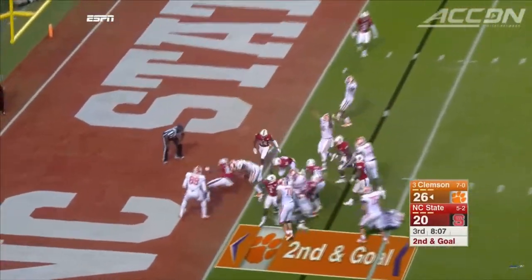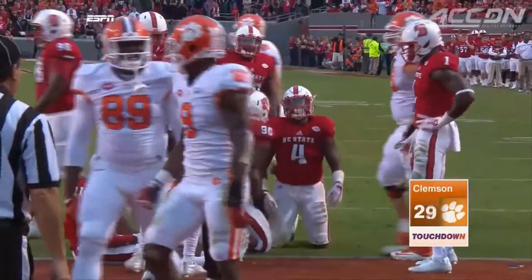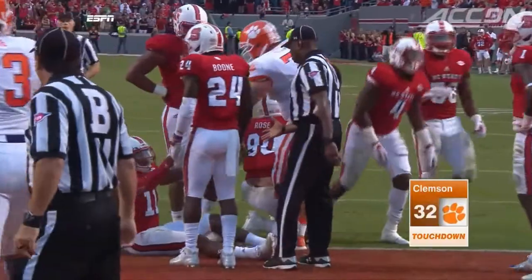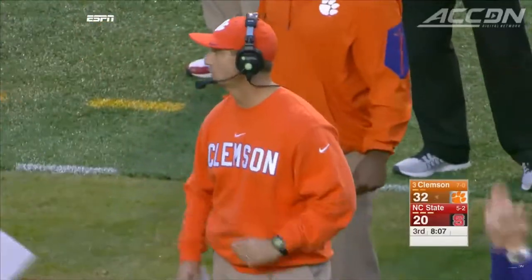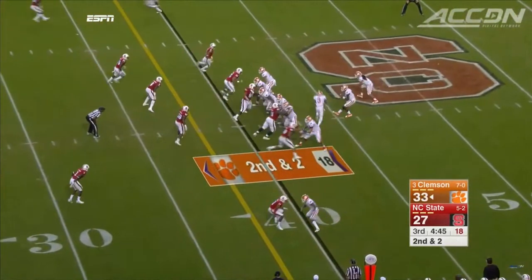Gallman, touchdown Clemson. One of the tacklers had him by the ankle. That was Fernandez, couldn't hold on, and Gallman just too powerful. Run away from some folks too.